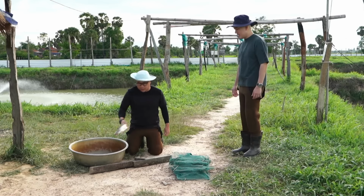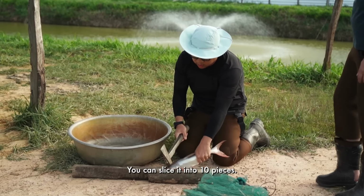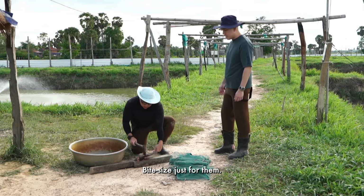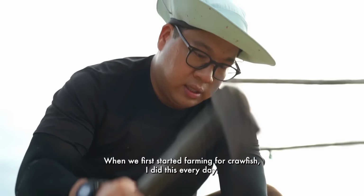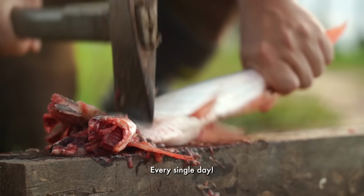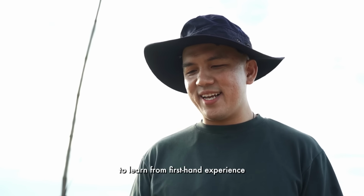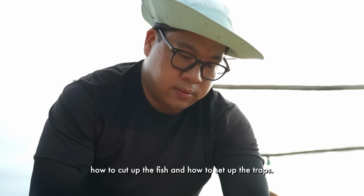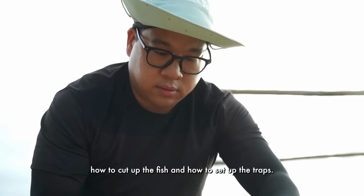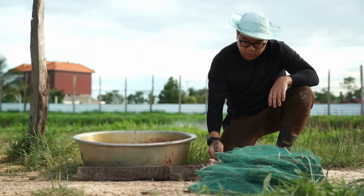All right, so what kind of sizes do you need this catfish in? You can just basically do it in 10 pieces. Bite size just for them. When we first started crawfish farming, I did this every day. Every day? Every single day. I had to do this myself. We had to get our hands dirty, learn first-hand experience, how to cut up fishes, how to set up baits, set up the traps. This preparation happens in the late afternoon when there is still natural light.